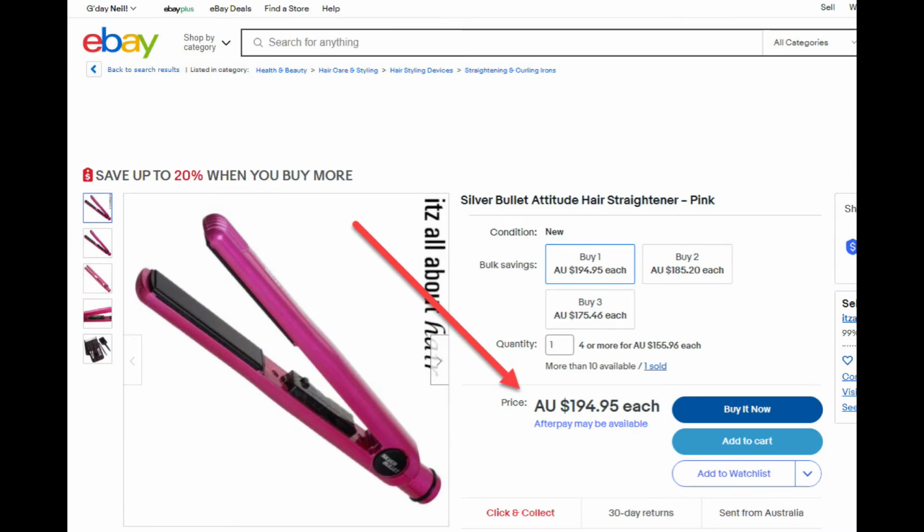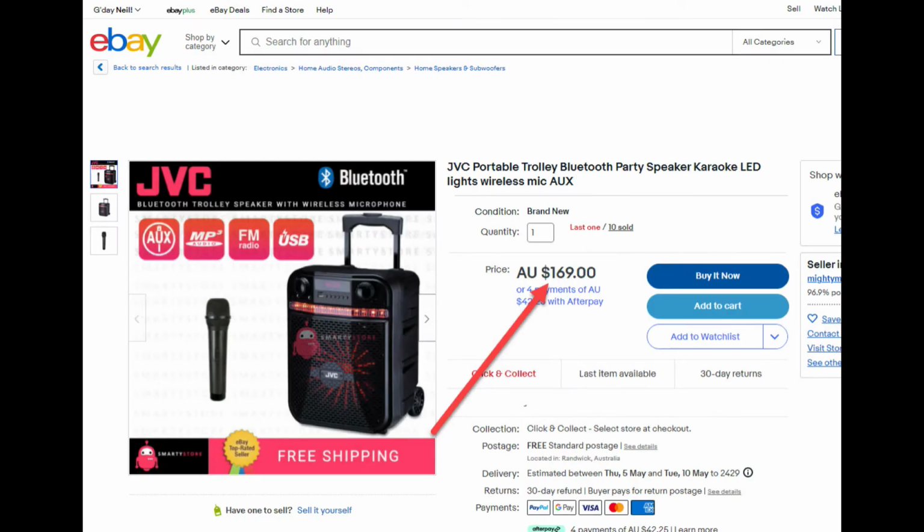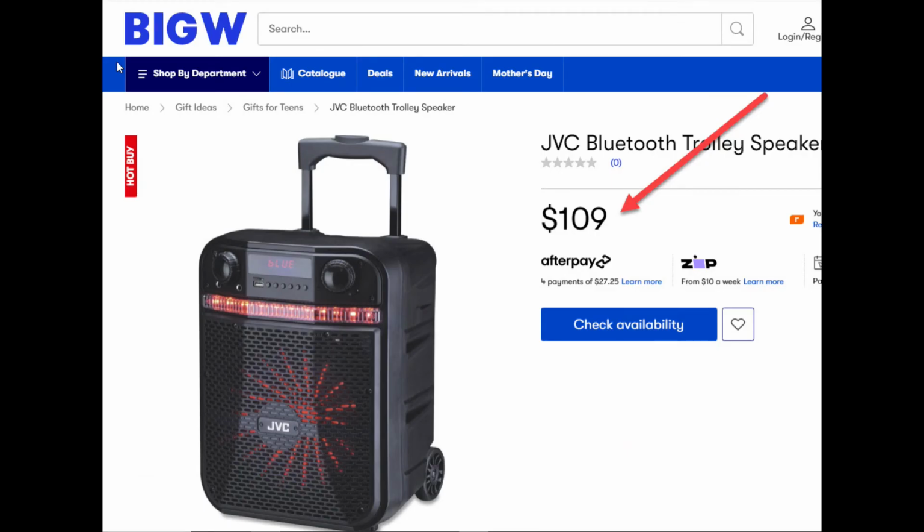Next item to resell on eBay is a hair straightener, and they're being sold on eBay for $194.95 and they're being sold by Shaver Shop for $119. Next item for reselling on eBay is a portable karaoke speaker, and they're being sold on eBay for $169 and they're being sold by Big W for $109.